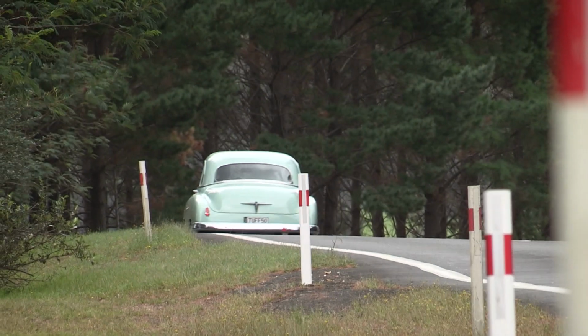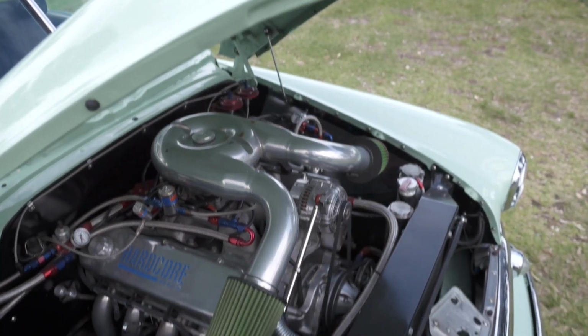So my very good friend Richard Adlington said, you should look at these new 572s they're building now. So the rest is history. So that's the way it went.